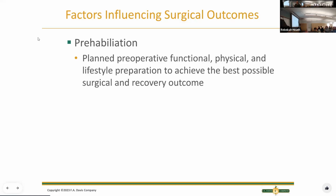So let's go back and think about our surgical patient who's coming in. Regardless if they're coming in for one of these emergency surgeries, or ones that are kind of emergent, or if we're just planning it out, there are some things that affect surgical outcomes. If I say surgical outcome, what is that? What do you think about? The results and how that patient feels, right? Did they recover well? Did they have complications?